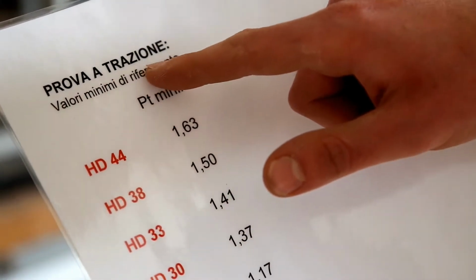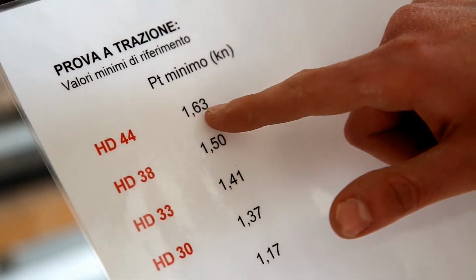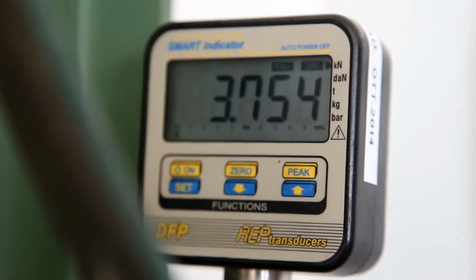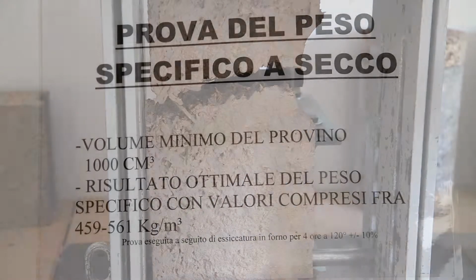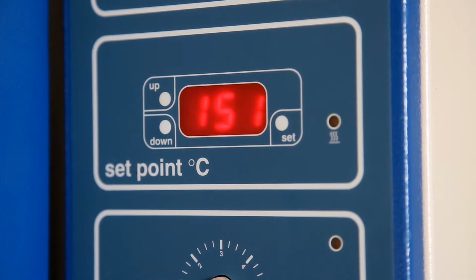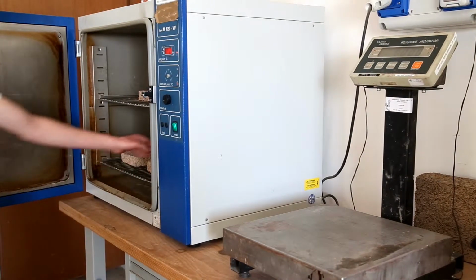The tensile test contemplates a minimum value which for the type of block is 1.63 kN. The value obtained is 3.754 kN, 2 to 3 times the minimum value. The dry density of wood cement that falls in the range of 459 to 561 kilograms per cubed meter is carefully monitored.